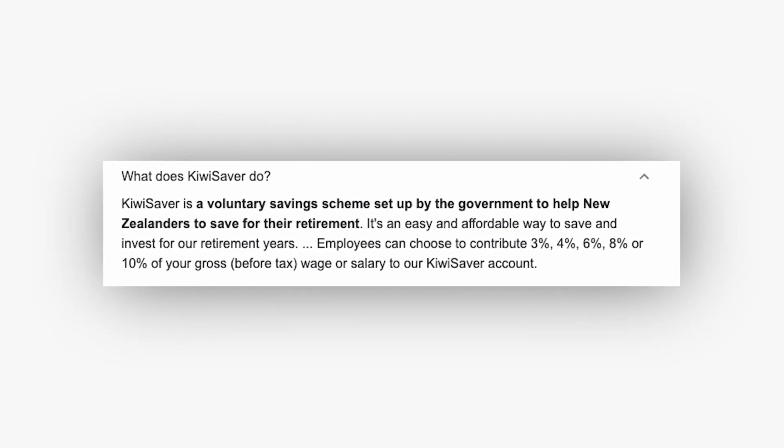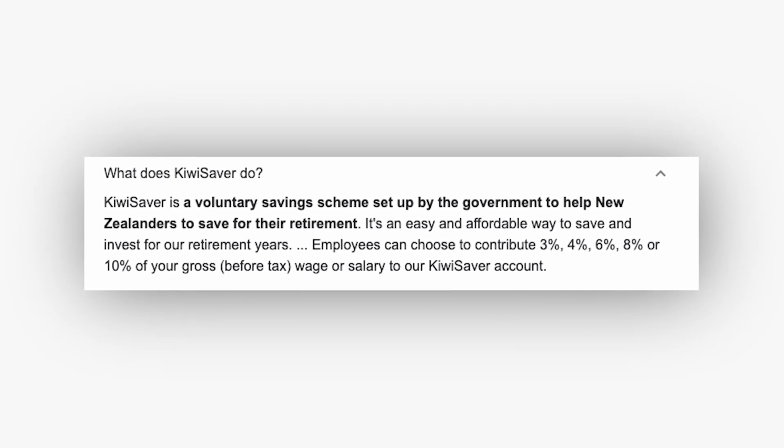And if you're one of those people that doesn't know what KiwiSaver is, essentially it is a savings scheme that's been set up by the government to help New Zealanders save for retirement and their first house. So as I said before, I'm going to be giving a scenario or a real life example that is so simple that anyone can understand.